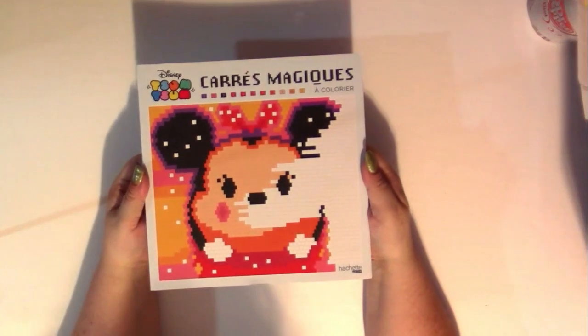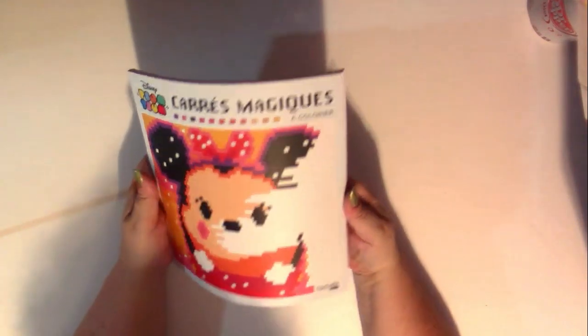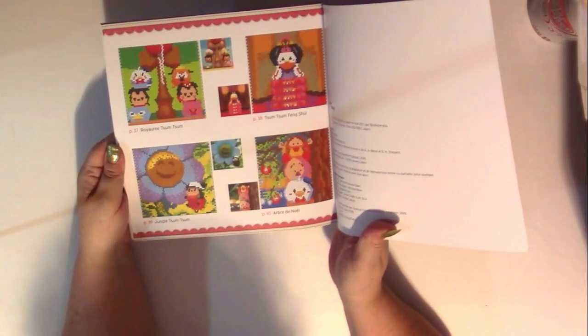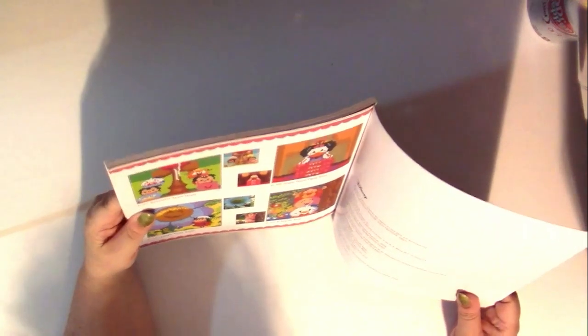And it's Tsum Tsum. I just absolutely love Tsum Tsums. I think they're just absolutely adorable. So, same thing. And this is what they look like, and this is what you're going to get here. What are those? Weird. Oh, it shows you the picture they were made from. They don't do that in any of the other ones.